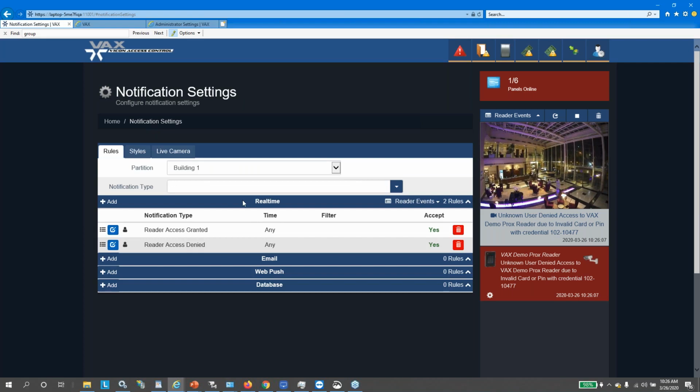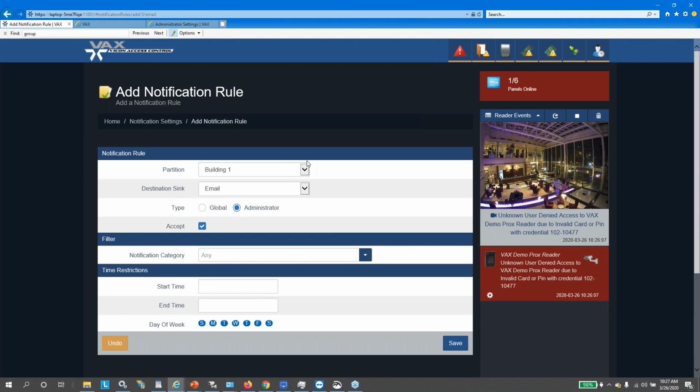The next thing I'd like to show in notification settings is WebPush. Or actually I'll mention WebPush in a second. Email. So again, we've gone over real-time notifications that appear on the sidebar to the right. You can also, again, have notifications emailed to you. And it works the same way where you add a filter, you choose a partition, you choose the notifications that you want, and then you can have that emailed. The email will be sent to, if you set as administrator, then it'll be sent to your email address, and this is an email address that you've registered into the system. If you choose global, then anyone who's registered into the system with an email will be able to receive that notification as well.